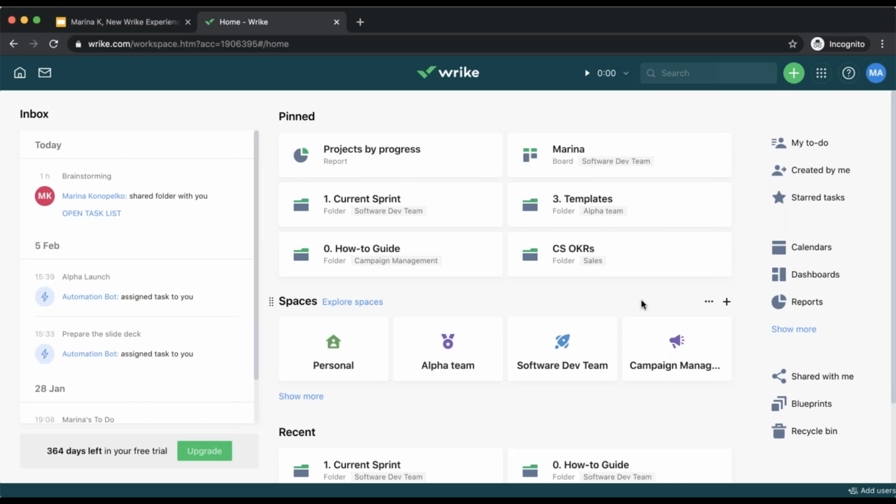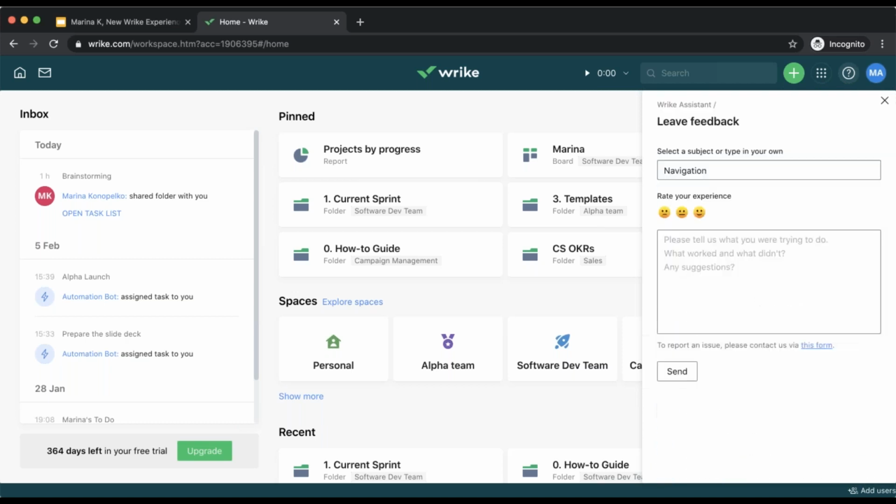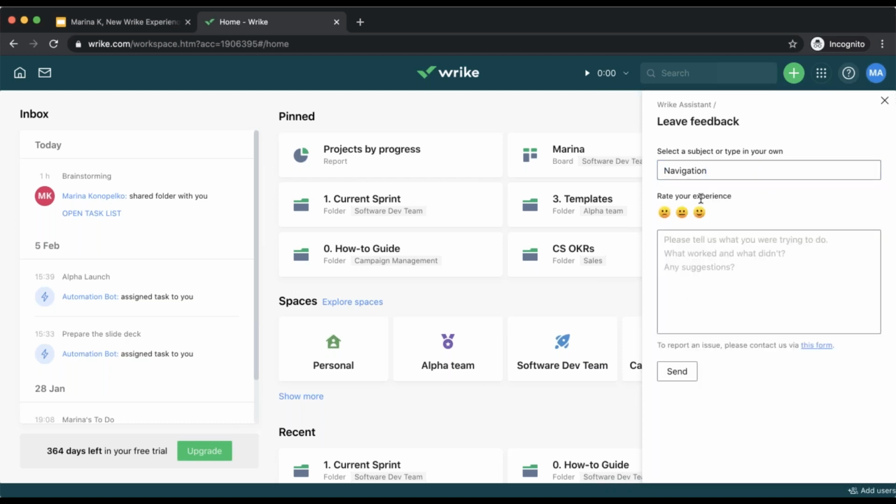We welcome your feedback about Wrike's New Experience. There are 2 ways you can share your feedback. Either click on this Wrike Assistant icon at the top right corner of your screen and scroll down until you see Leave Feedback. Then in this drop-down, choose the section that you want to leave feedback on. It works for any Wrike element, so you can leave feedback on blueprints, the board view, and anything else. Then choose one of the emojis to rate your sentiment, write your comments and click on send to make sure it goes to our system.